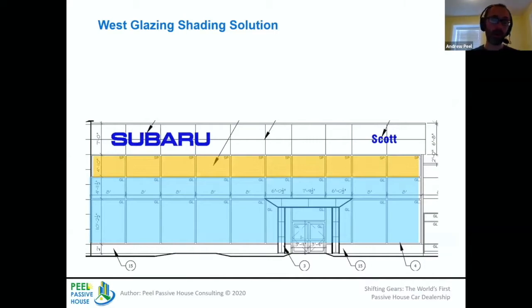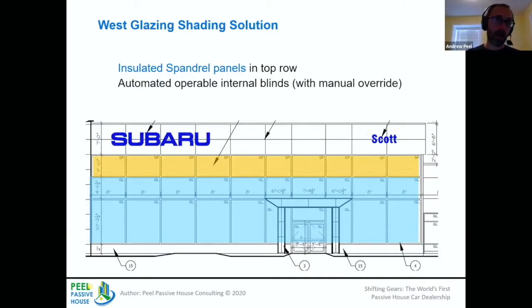So what we ended up doing, which we're not the most pleased with, but given the constraints, this is what we could do, was they did accept to have insulated spandrel at the top, so we did get a much more highly insulated area for that section of glazing. And then we relied on operable internal blinds with manual overrides that they can control for customer experience. Not ideal at all, but it's what we could manage on the project, unfortunately.